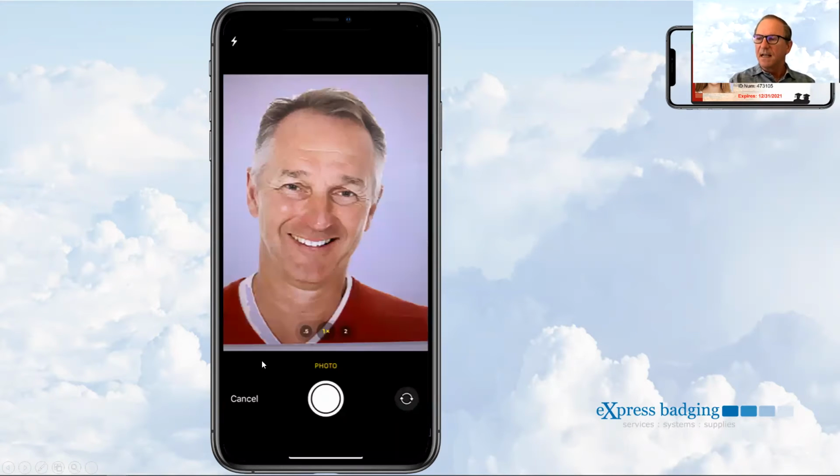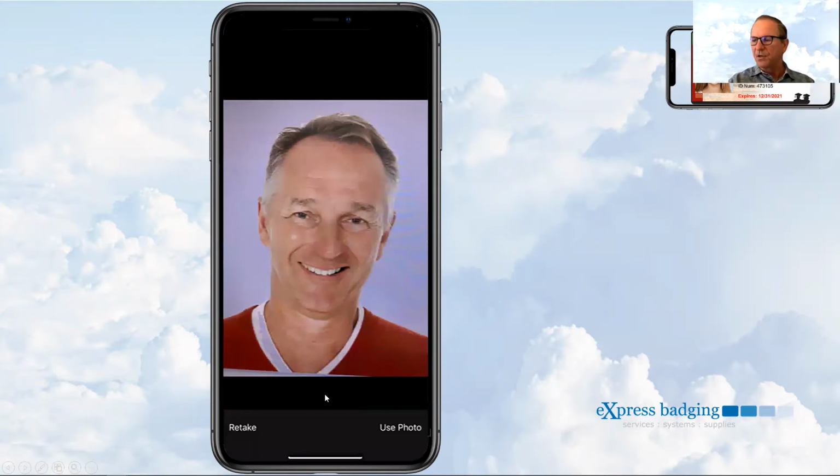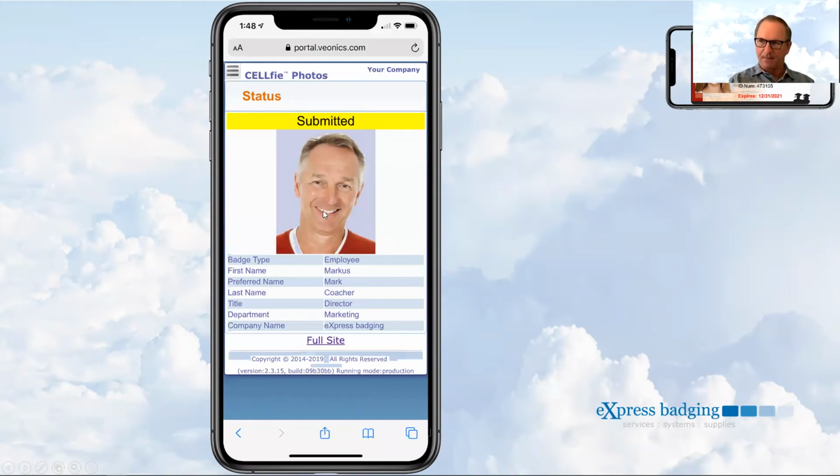In this case, we're going to take a live photo, and we've launched the selfie mode, and now I've captured a good picture. I want to use that picture. I captured that picture, and that looks really good. So now I want to use that photo. So once I've submitted that, it will then submit it in real time into our server. I will say there are, depending on network access, some are quicker and some are longer. Some can take up to 10 seconds for that photo to submit, because it's literally getting published into their Vionics portal record. And I'll sort of give you an example of that.